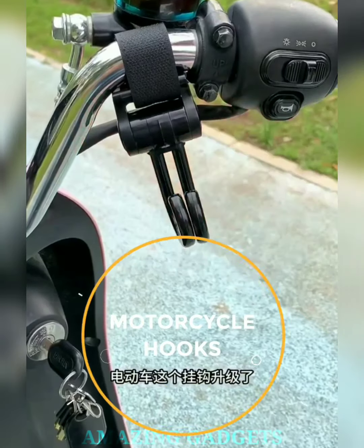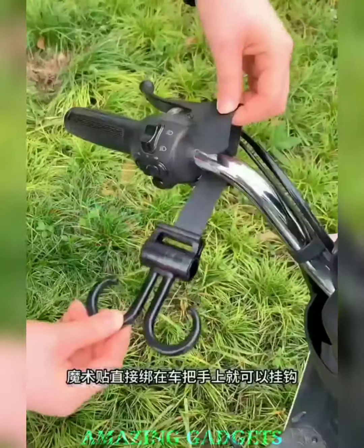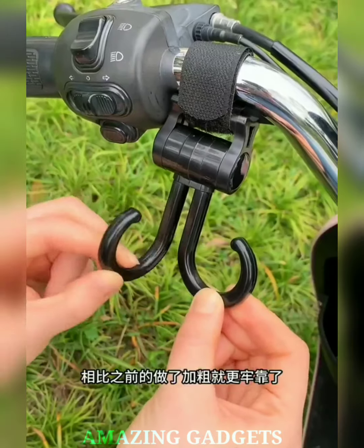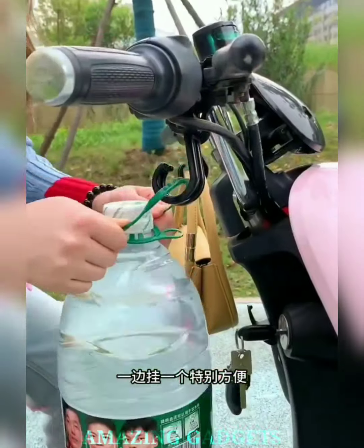Embark on your motorcycle adventures without worrying about where to stash your belongings. With our handlebar hooks, you have the freedom to explore and carry essentials effortlessly. Our hooks are designed with durability in mind, providing a reliable grip for your bags or gear, ensuring they stay firmly in place during your ride. Our hooks are easy to install, instantly upgrading your riding experience.